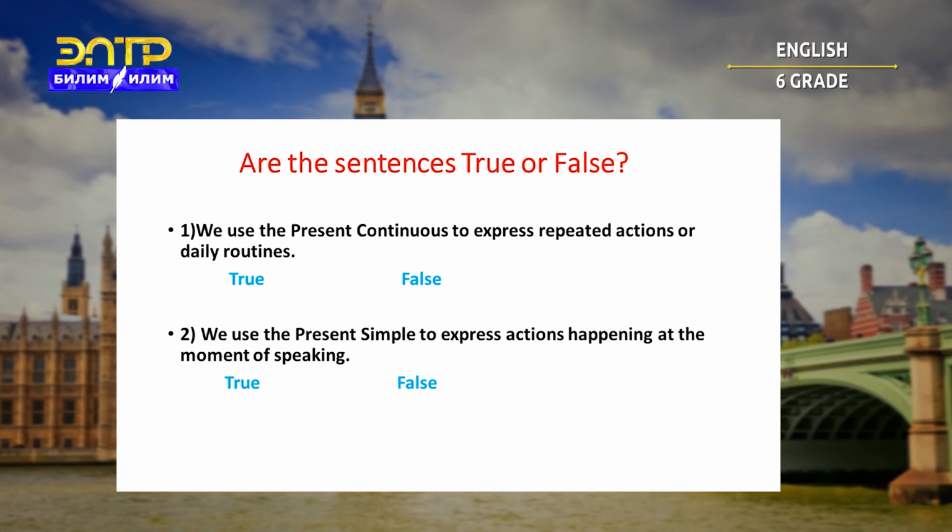Now, students, let's check your understanding. Are the sentences true or false? You have 10 seconds to think. Let's check the answers together. We use the present continuous to express repeated actions or daily routines. It's false. It's present simple. Number 2. We use the present simple to express actions happening at the moment of speaking. It's also false. It's present continuous. Well done, students. You are great.